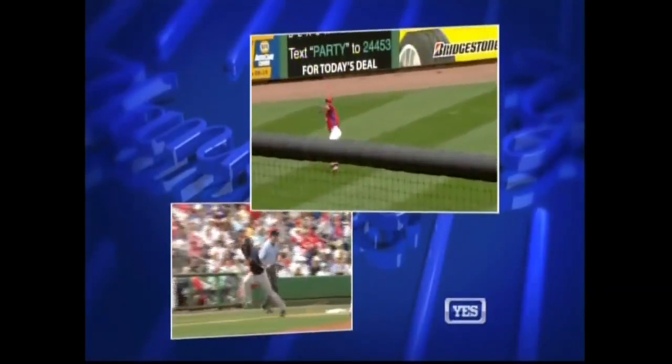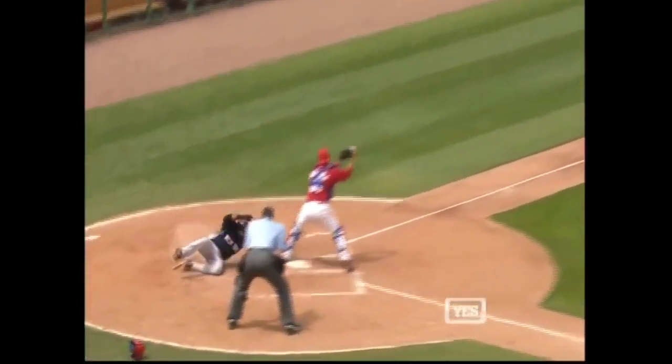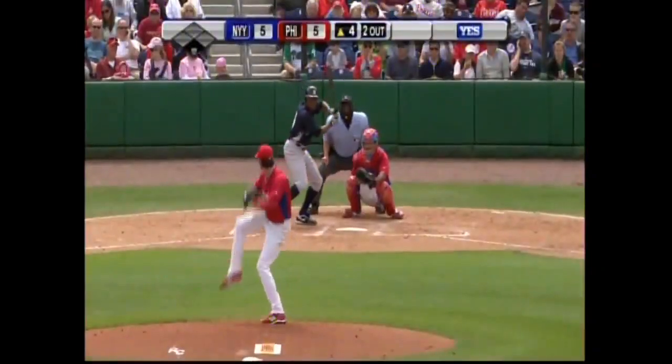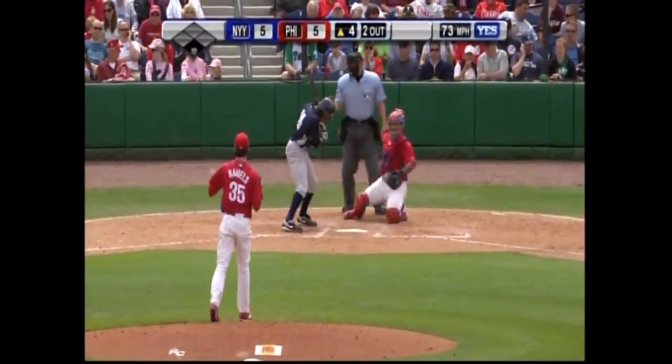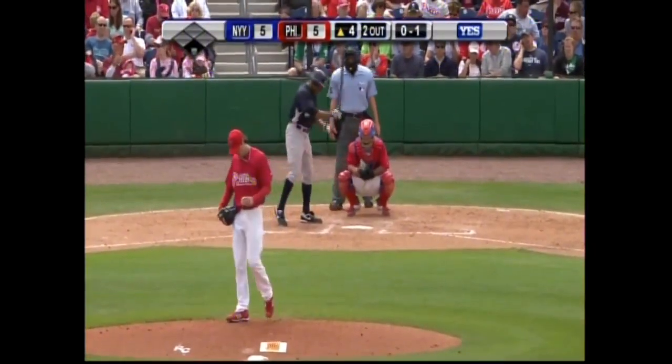Good situational hitting by Brett Gardner. Sardina did a good job of selling that he wasn't going to catch the ball, but Nunez didn't fall for it. It's a closer play. Slides. And let's see if he gets the hand on home plate. Ibanez, did he touch it or did he touch his foot? Ooh, barely got it. Luckily, barely counts.